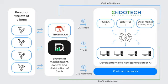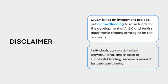So this is how the workflow looks like. On the left hand side you see the personal wallets of contributors. So the money goes to Daisy and can be verified on TronScan. Some of the funds will go to trading, some of the funds will go to the AI development, and some of the funds will go to the network, to the referral program. And once passive income is generated, or once trading has generated some rewards, it will be shared back to the community, back to Daisy, and then back to personal wallets.